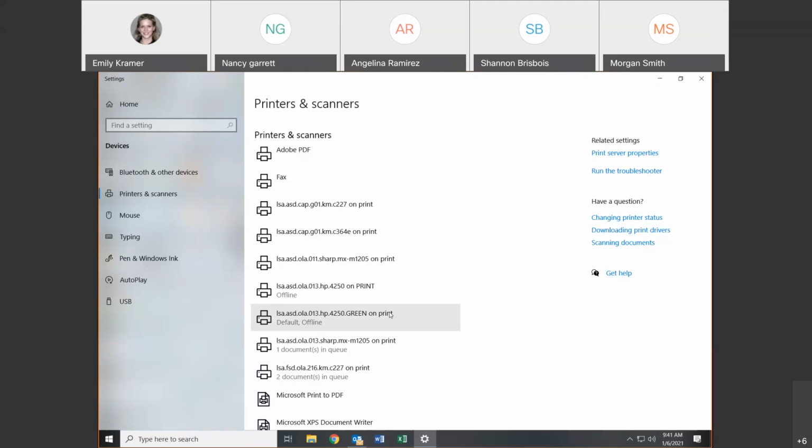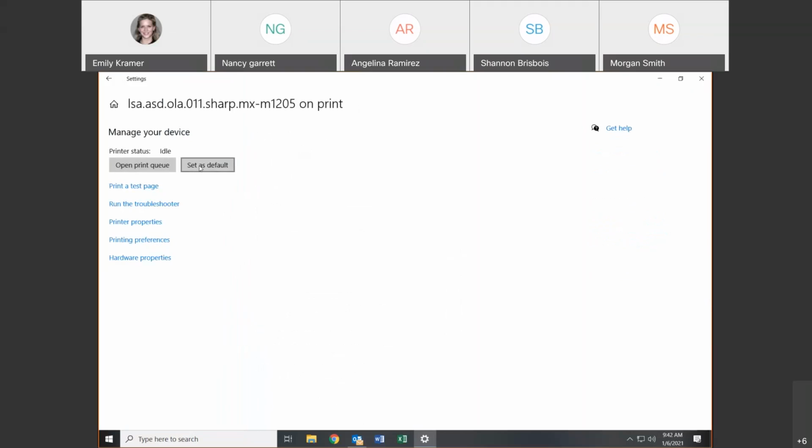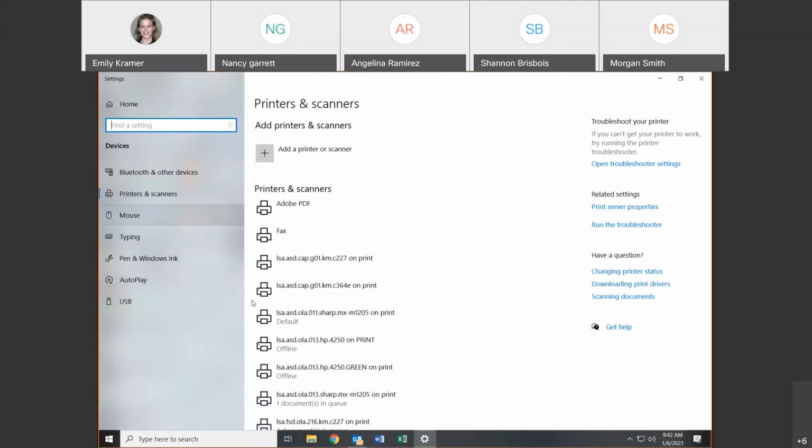You find the printer that you want to be your default printer, and this is on your file management documentation. What you will do is you will simply choose the printer by clicking on it. You'll click the Manage button, and then you will say Set as Default. And from then on, that will be your default printer. You're able to see which one is your default printer because it will be labeled as such in your list of available printers as well.